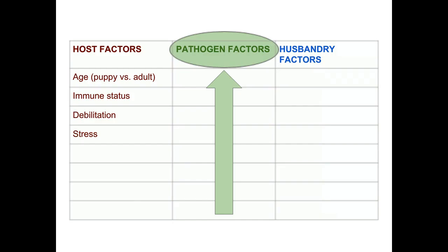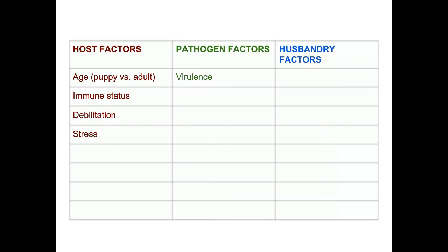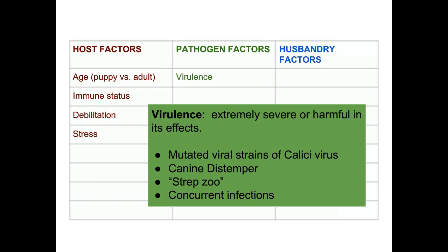All right, we're going to continue to some of the pathogen factors that show there's a risk of infection. So we have virulence. Does anyone know what virulence means? We can kind of think about that. That is being extremely severe or harmful. If it has a high virulence, it means it's extremely severe or harmful in its effects.